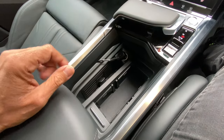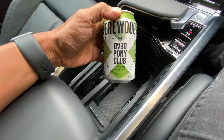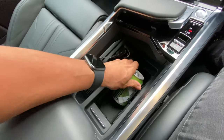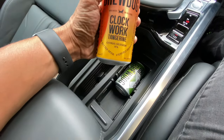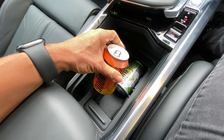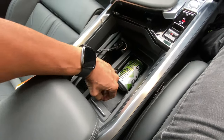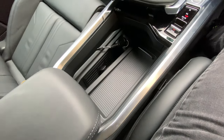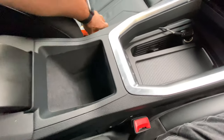So let's try it with some beers. We're going to start with the first one. There we are, Dead Pony Club. So that fits in there. You can only get one in there, I think. What have we got now? Clockwork Tangerine, another. Yeah, you can only get one in there. And you can slide that over, so that can't be seen. You've only got this bit here. So pop one in there.